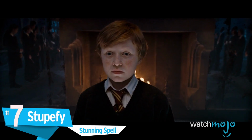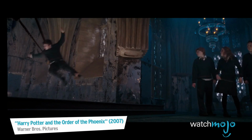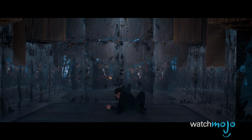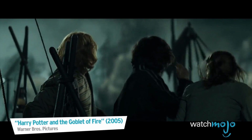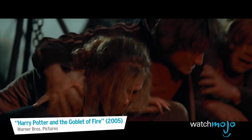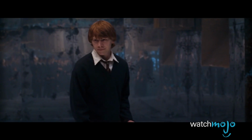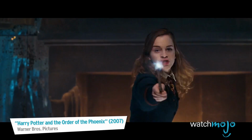Number 7, Stupefy, the stunning spell. Stupefy is one of the best attacking spells, and is frequently used in a battle or duel. Its intent is to stun your opponent as opposed to harming them, and often leaves the victim unconscious.